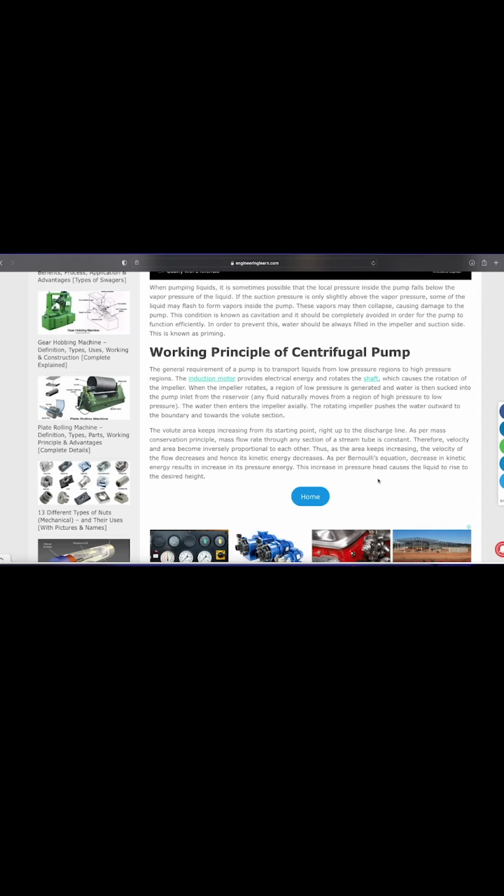The rotating impeller pushes the water outward to the boundary and then towards the volute section. The volute area keeps increasing from its starting point right up to the discharge line, as per the mass conservation principle. Mass flow rate through any section of a stream tube is constant. Therefore, velocity and area are inversely proportional to each other. Thus, as the area keeps increasing, the velocity of the flow decreases, and hence its kinetic energy decreases. As per Bernoulli's equation, a decrease in kinetic energy results in an increase in its pressure energy. This increase in pressure head causes the liquid to rise to the desired height.